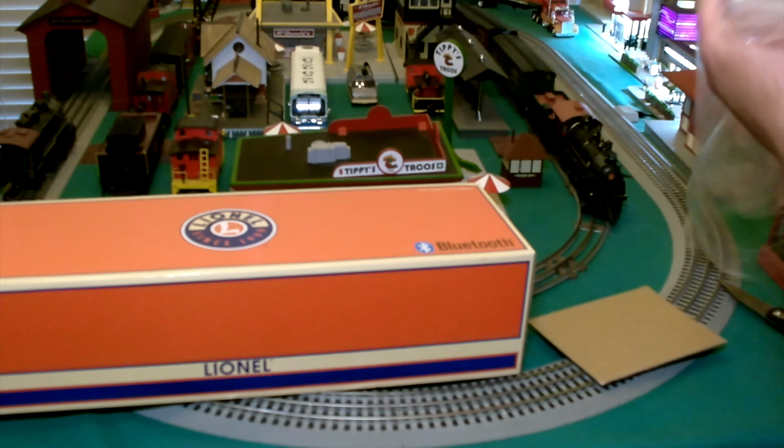Okay. The bottom is where we have the individual number for the unit. So this is number 81 out of 450. So we got a two-digit one here. Cardboard here. You see these wheels here, nice pristine condition, never run. It was factory sealed.